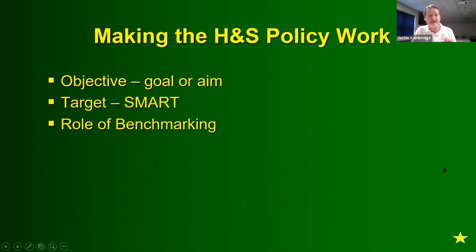Now, just a quick bit to end up on here. Making the policy work. We set our goals, our aims, our objectives, what it is we want to achieve. In objectives and targets, the objective is the overall aim of what we want to achieve. The target is more specific. And I'll come back to SMART there, some of you may well be aware of it. There are quite a few versions of it.